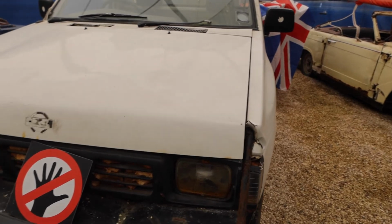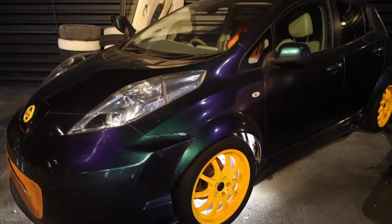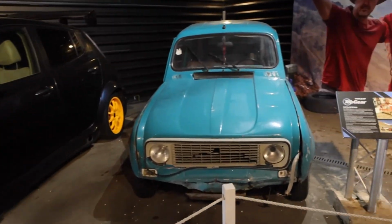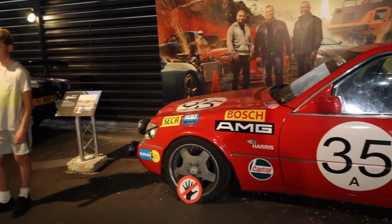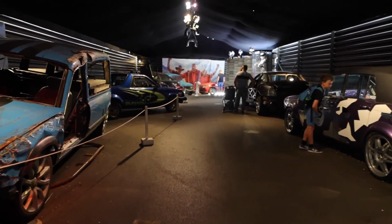So for anyone that watches Top Gear, this is where you can see all the cars that they've had in their shows, and behind each of the sets, or the cars here, there is the clip showing of when the car was used in the show. So you can spend quite a bit of time in here looking at the cars and watching the clips, and it's all good fun.